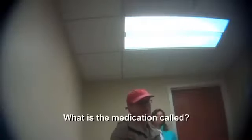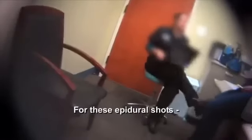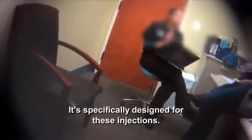What is the medication called? Depo-Medrol. Depo-Medrol is FDA approved then? Yes. For these epidural shots? Right. It's specifically designed for these injections.